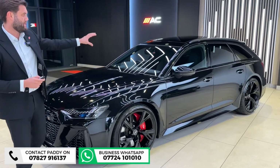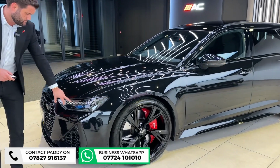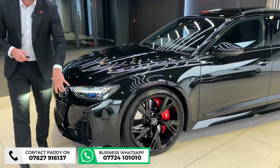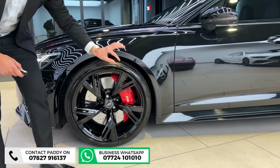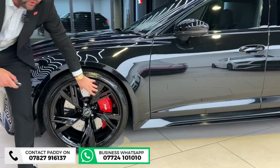You've got huge boot space, plenty of rear passenger space. Matrix LEDs, so the best LED lighting system that Audi physically produce, standard on a Vorsprung. Multi-spokes in gloss black, red brake calipers that sit behind. Now, the red brake calipers are quite important when you see the interior. So that is the only piece of colour on the exterior.